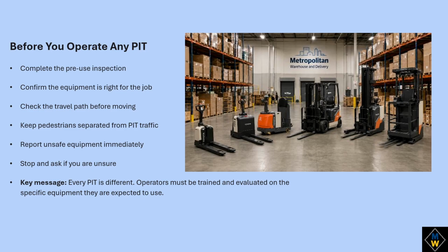1. Complete the pre-use inspection. Every shift, every time. Document your findings. If something is wrong, tag it out and report it. No exceptions. 2. Confirm the equipment is right for the job.